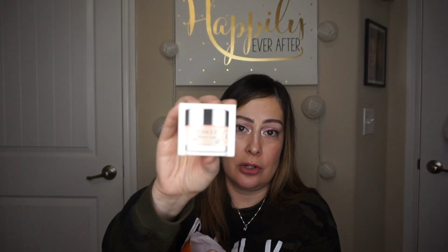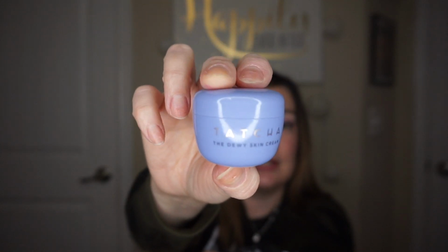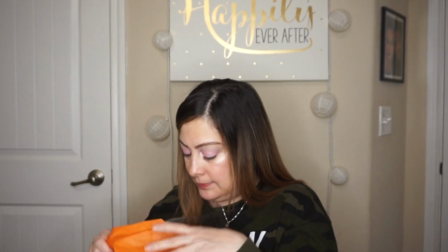Another Moisture Surge. This is a cream that's more of a gel consistency, so I got that. As well as a mini of the Tatcha Dewy Cream right there. I have tried this a long time ago. I did really enjoy it. I felt like it was super hydrating on my skin.